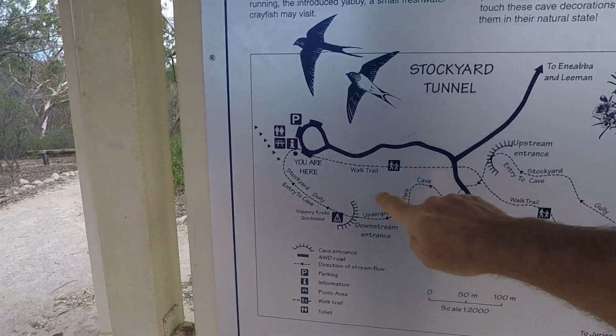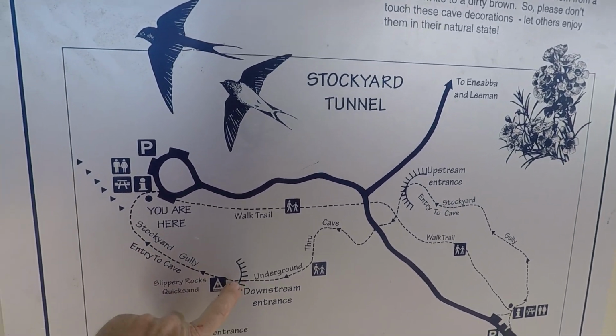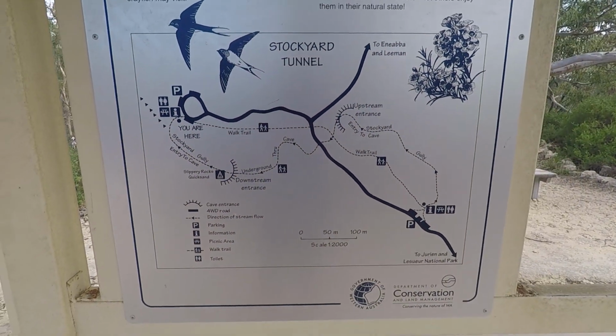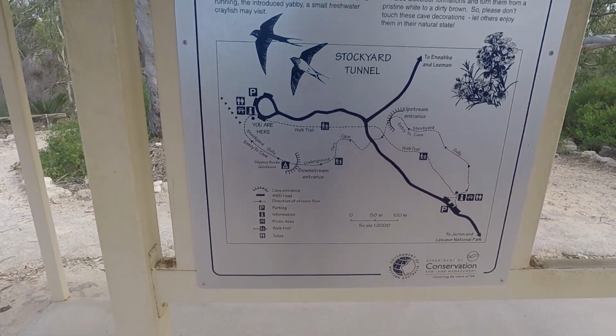You can see we're right here, and there's a walk track comes down to the opening in the cave here, and underground you can walk through to the other side. So we're actually going to do it back to front. Supposed to have had a torch with us, which we didn't bring, so we're going to see what it looks like. So we'll just go for a walk down here and have a look at the cave.